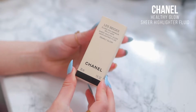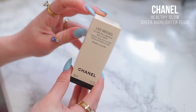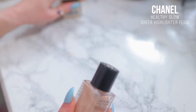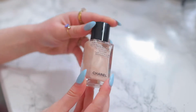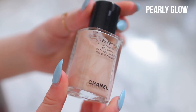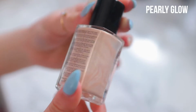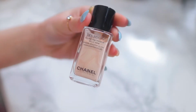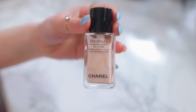The first thing I need to use more of, and that I got recently, was the Chanel Healthy Glow Sheer Highlighter Fluid. This is basically a kind of liquid highlighter, but it's super sheer, it's super glowy and radiant on the skin. It doesn't leave you with any shimmers, any glitter. It's just a radiant glow. It's beautiful underneath foundation, mixed in or even used as a liquid highlighter as well. Typically I would wear this on its own as well because it's like a nice glowy moisturizer, and it just has this beautiful sheen to it.